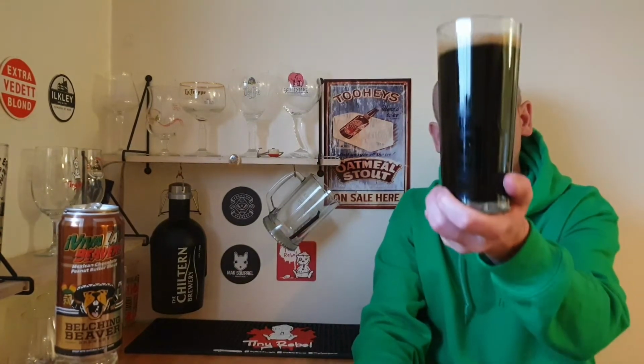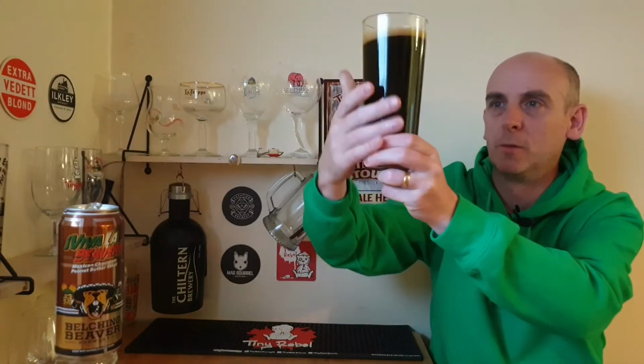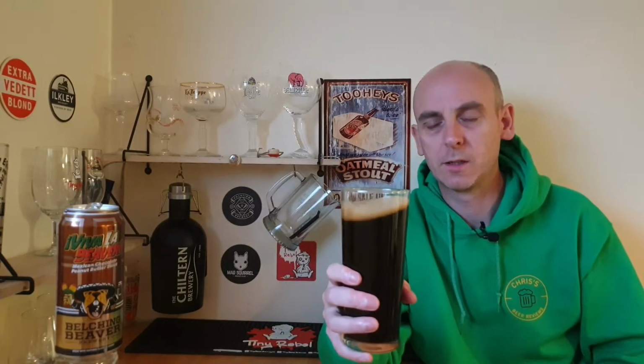Mexican chocolate peanut butter stout. Certainly jet black. Not seeing through that in any shape or form. Absolutely jet black, slight little tanned head on top that seems to be disappearing. So let's see how she sniffs.